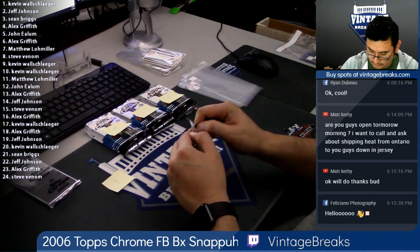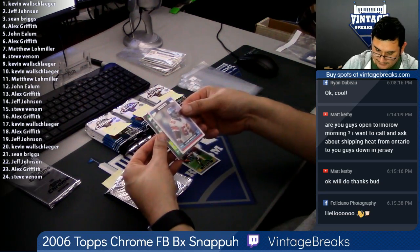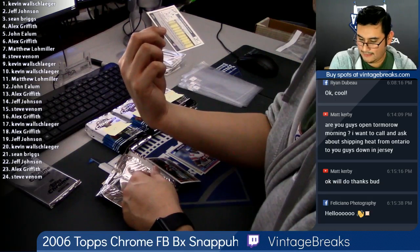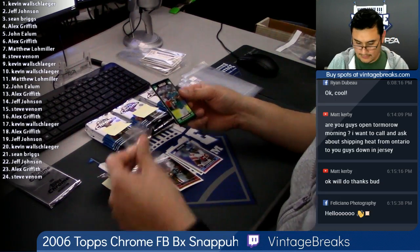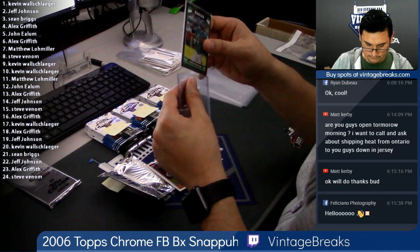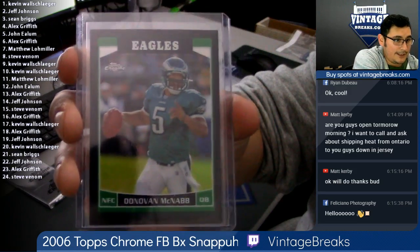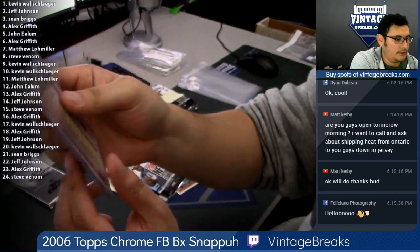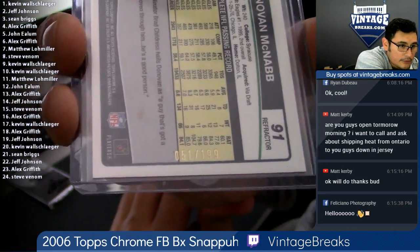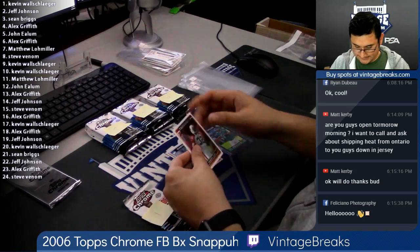Pack six going to Alex. Mark Bulger, LaVar Arrington, Donovan McNabb. Wow, this is different. It's numbered 51 of 199. This is for pack six. Alex, Donovan McNabb. So 51 of 199. Nice pull. And then Edgerrin James.